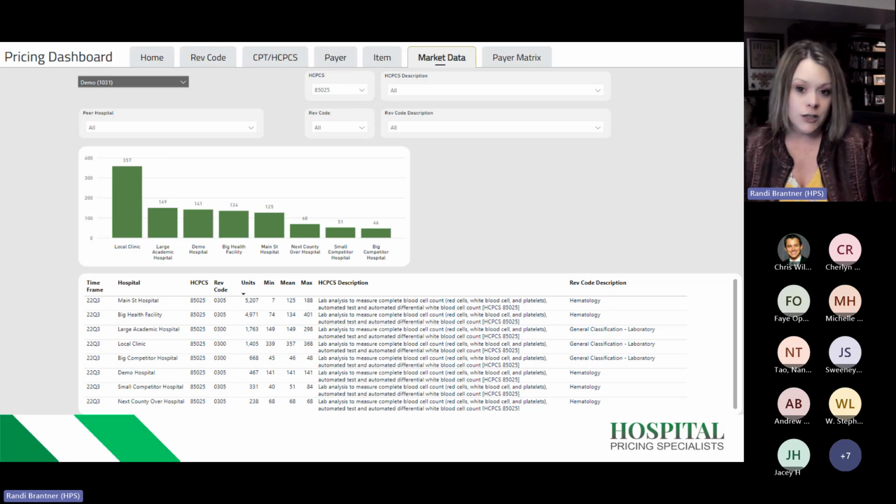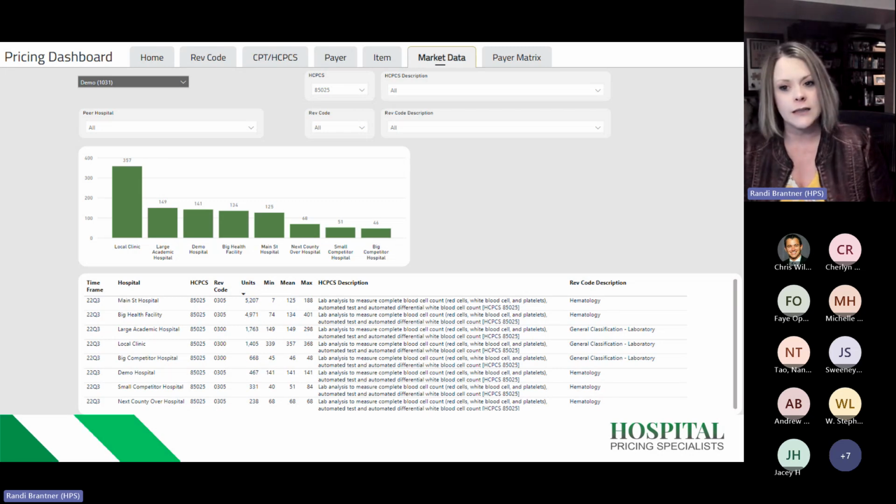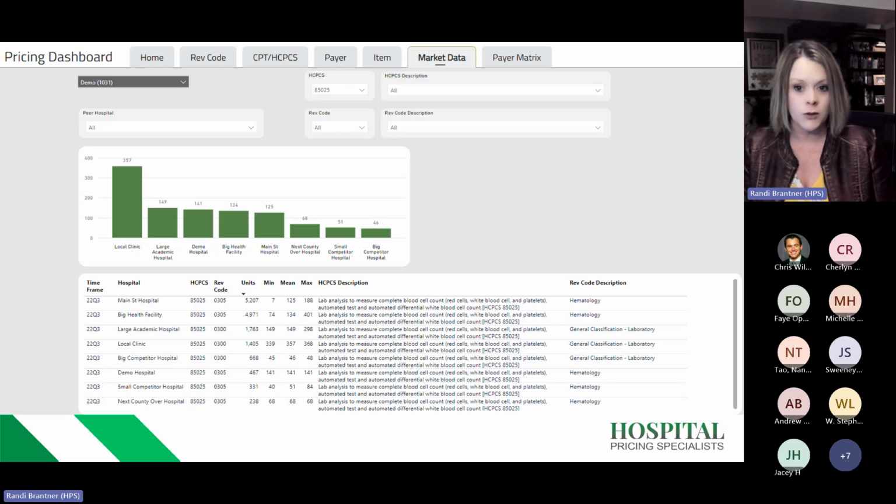Now, we could charge this at a multiple of reimbursement or the peer group average. In this example, though, if we were to price this charge at 3 times reimbursement, we would still have this charge below market average, right? $30 versus $130.